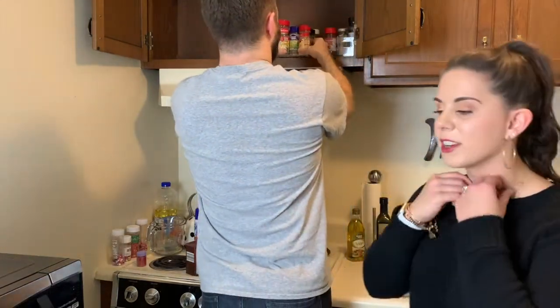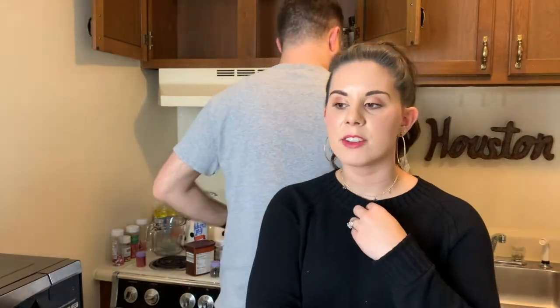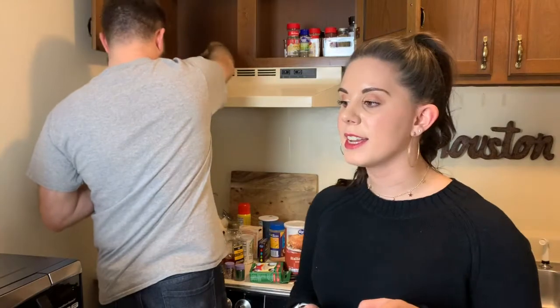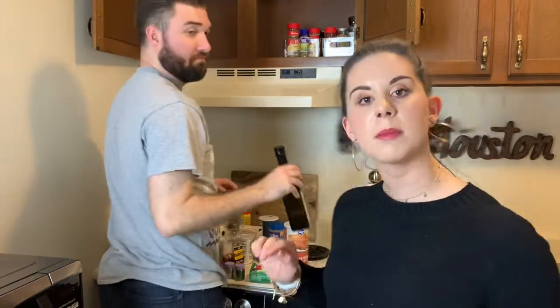All right, and so then for the rest of it, we're going to just organize it up there, and then I may eventually go back on Amazon and order some more of those little drawers because they really are nifty. I do like them. So we'll try that and see how that works. What do you think? Yeah. Game plan?